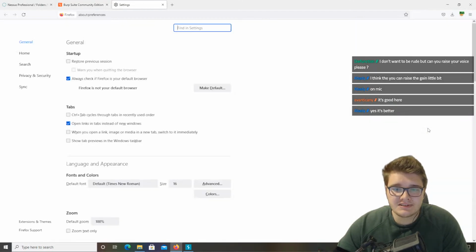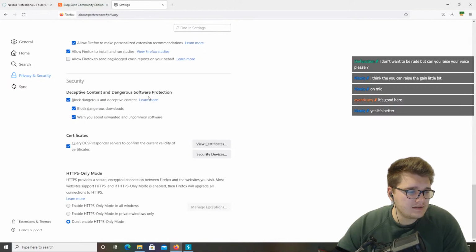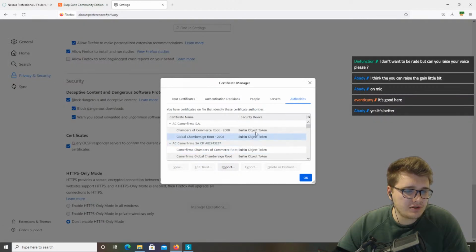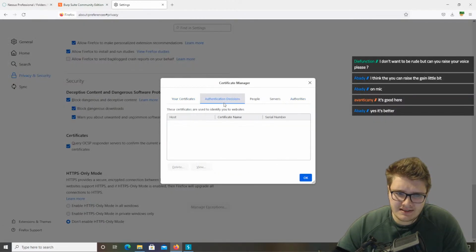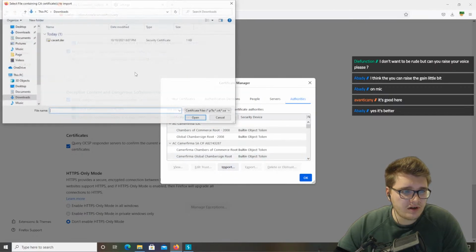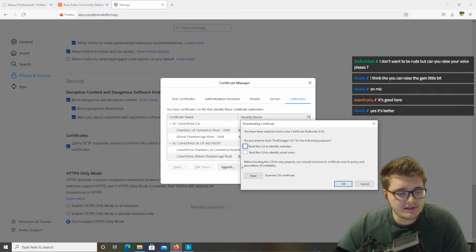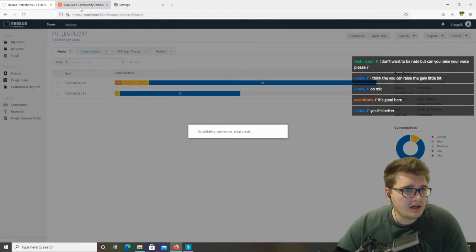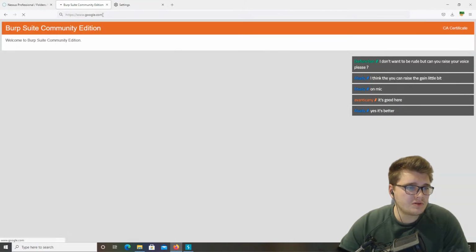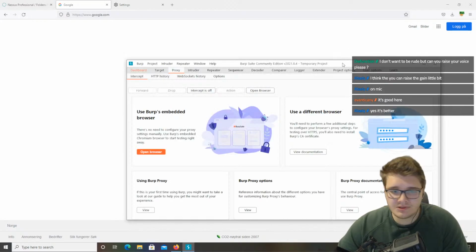So I think there's something called settings and then security probably. Yep. And then I think there's view certificates. There we go. I think it's under your certificates, import. Haven't done this in a while. Okay, is it on the authorities? Yeah, probably on the authorities. So you go to authorities, import, and you check both of these. Click OK, OK. And if you retry the Google request, it should now go through, because you're telling Firefox that the burp certificate is fine.